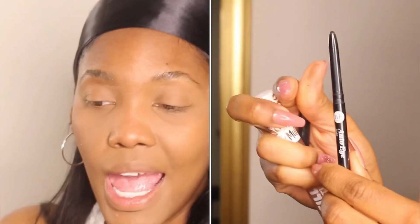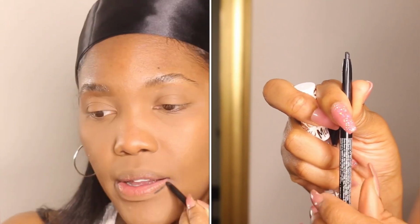Okay, that's it. Next, I'm going to get a black liner, y'all. Black liner. That's all you really need to do. Line the bottom, that's it. And go like this. And then transfer over.